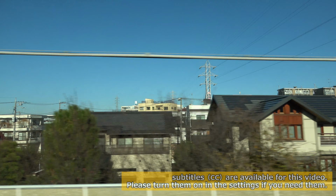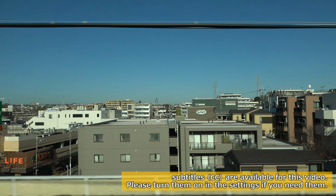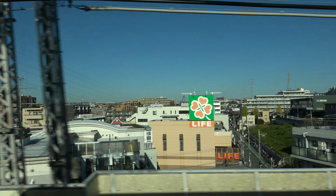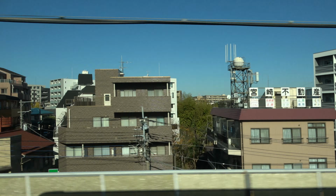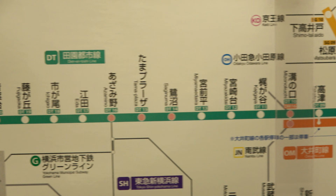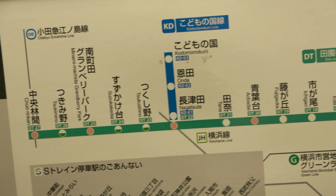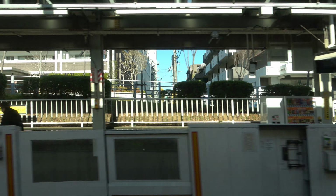I am riding a train on the Tokyu Den-en-toshi Line, outbound direction. This line connects Shibuya Station with Chuo Rinkan Station, covering a total length of 31.5 kilometers, or 19.6 miles. Although it was one of the later lines to be built by Tokyo, it is the longest in terms of route length and handles the highest number of passengers, about 1.08 million per day on average.